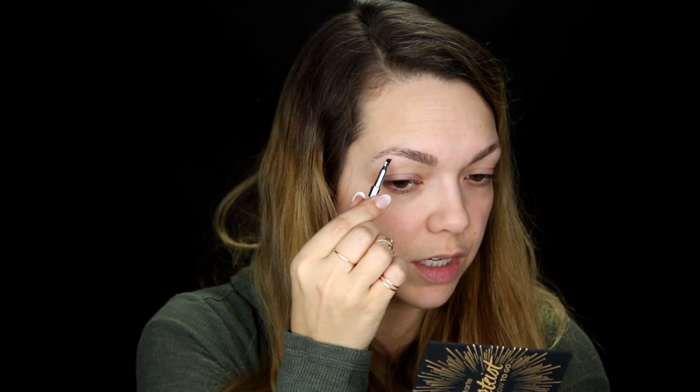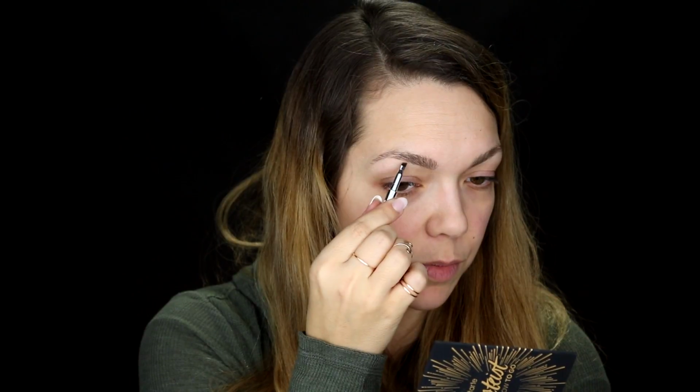So I start about where my arch should be, and I start drawing hair-like lines. And just keep going with the hair-like lines. I pick up a little more product and I start drawing more hair. And I bring it in, and where I'm starting it from is that straight line. So I'm creating a straight line from here to there, but I'm brushing strokes this way as I go in. Okay, let me tilt my head up so you can see a little better. So same thing, but I'm going to draw a little bit higher because I want a little more hair up here.